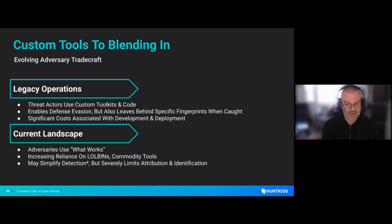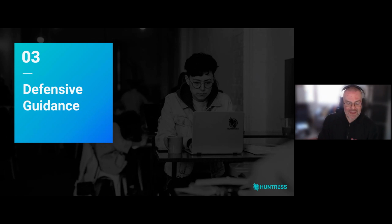And I put the asterisk on the simplifying detection bit because we can say that adversaries have converged on the use of Cobalt Strike Beacon or of using RMM tooling. But the nature of either how the software works or how these applications are used legitimately in these environments significantly complicate the detection and identification question in trying to differentiate benign from malicious implementation of some of these tools, especially when talking about living off the land binaries and RMM software. So that's the threat landscape.